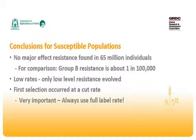Under a low rate scenario, a low level of resistance evolved, but the principle to be learned from this is that the first selection and the subsequent selections occurred at a low rate, at a cut rate. So therefore, it's very important to use the full rate and get excellent control.